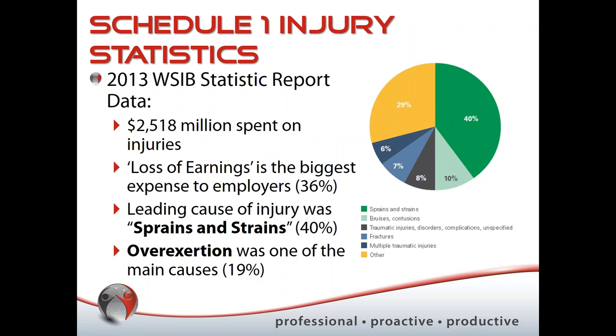There we go. Okay, so Schedule 1 injury statistics. These are getting a bit dated now. We're waiting for some new data to come out here, and it will shortly. But ultimately, we're still looking at approximately 40% of our workplace injuries for Schedule 1 employers being sprains and strains. That's more than a third, excuse me, of your workplace injuries, almost a half. It used to be a half. It has come down a little bit, but they are still a major issue, and they are ergonomic injuries.